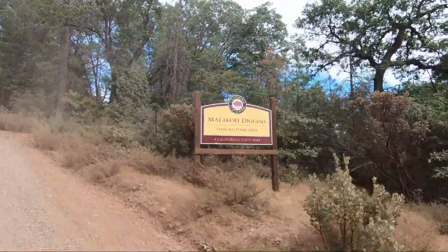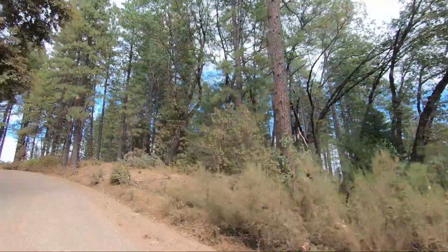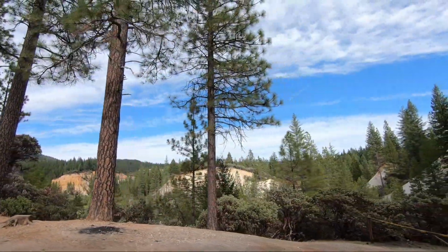For today's trip, we're at Malakoff Diggins. This is a ghost town that has been well preserved along with a mining area, and just an awesome place to come check out.